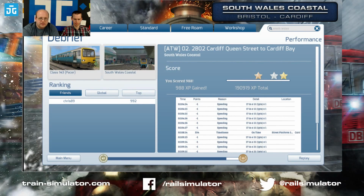Gold medal, I could take that. Oh, we're almost at that level 50. Almost at that level 50.